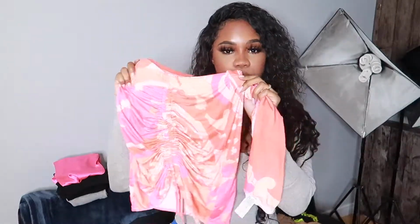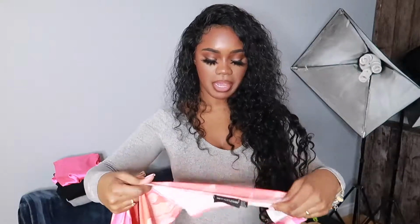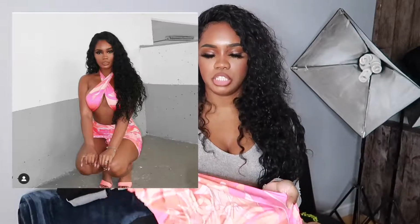The next items that I got were the Doja Cat by PrettyLittleThing collection. This skirt and then this halter top type thing. It's a little out of my comfort zone. It's super loud, like bright pink, orange, white, very bright, but it's perfect for spring. I needed something with a little pop of color, so I was really scared when I saw this, to be completely honest, but when I actually tried it on and took pictures in it, I was like, wow, I actually love this two-piece set.